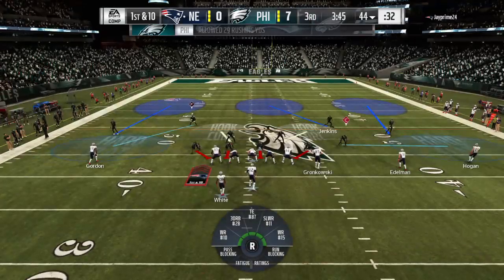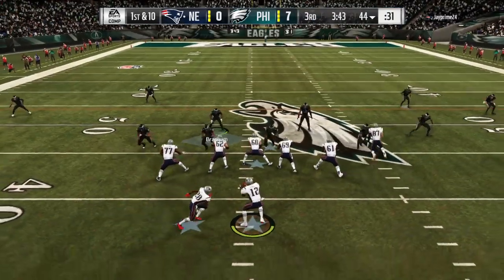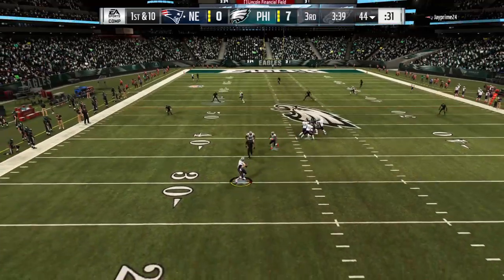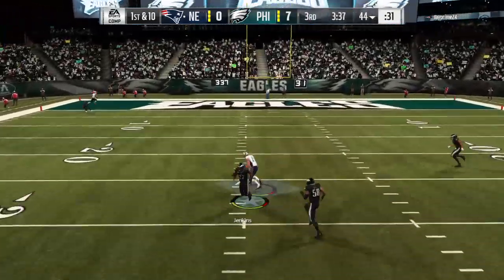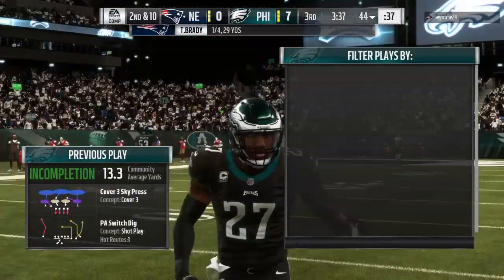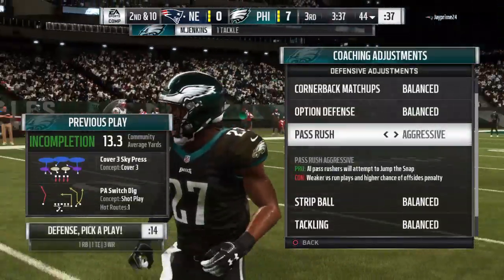Took just one play to move all the way to the 44 as they try again on first down. They go play action here on first down. He's going to air it out deep for Hogan. And it pops free. The collision there jarred the ball loose and brings up second down.